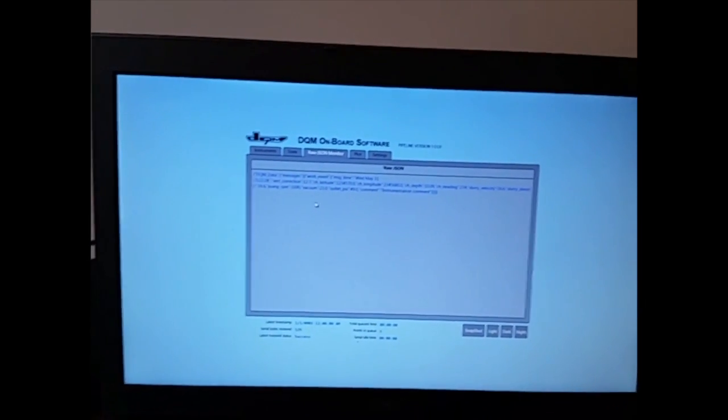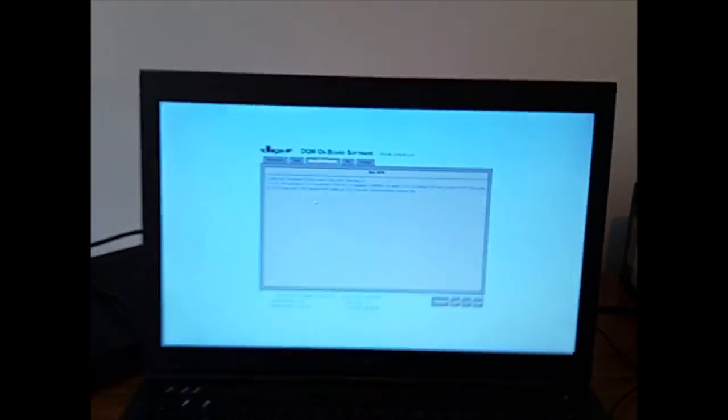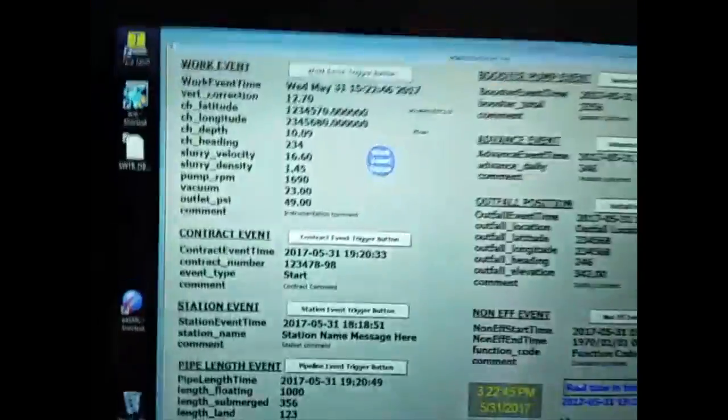So that's what we're doing. It's up and running right now, and you can log into your computer and see all the data. It's been running since about 2:22 Wednesday, about 2 hours now, and I've just been doing occasional event triggers.